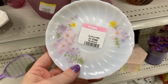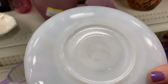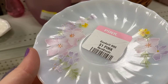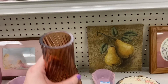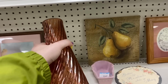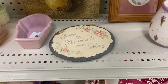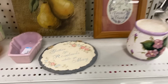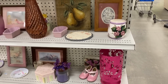Now, this was really stunning. I love the looks to it, and I think it would look nice if you do like a plate wall, but honestly, I'm not going to use it for that, and it was only $1. I just don't see that someone would want to purchase that for resale purposes. I figured I'd put it back. I mean, what do you really do with it other than put it on a wall for decor? Because it's just a little saucer. Those are kind of a dime a dozen, but I don't know. People tend to like the teacups that come with it, right?